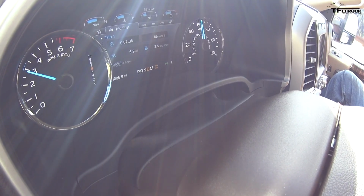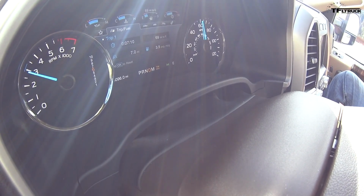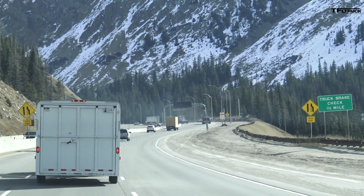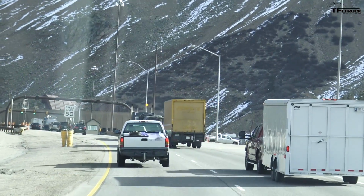66.6. That's not bad. It's under 70. Yep. That's a quiet truck, and it does have some engine sound augmentation where it kind of creates a little bit of a deeper tone. I'm not a big fan of that, to be honest with you. But the other side of it is, Ford doesn't have it as being intrusive. We're hitting some traffic right before the run.